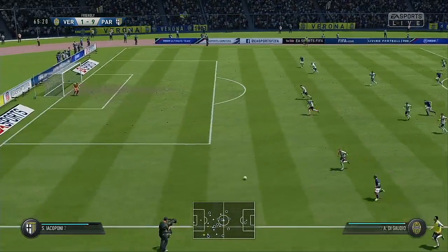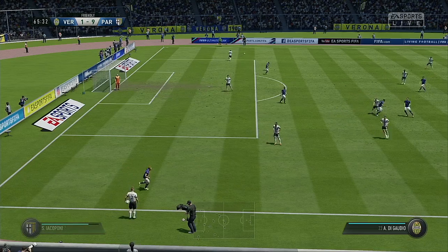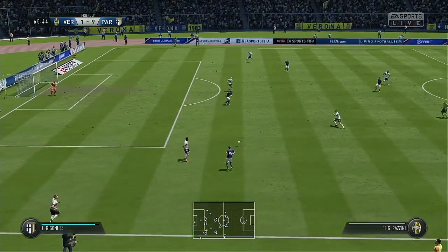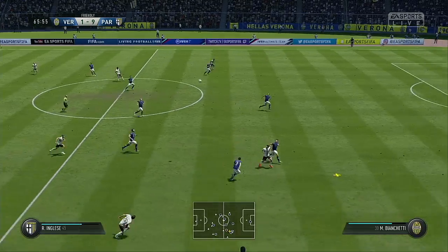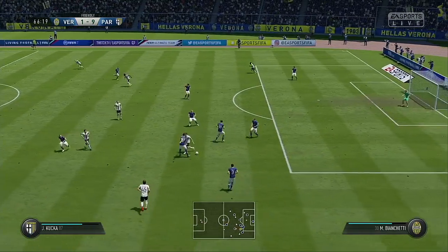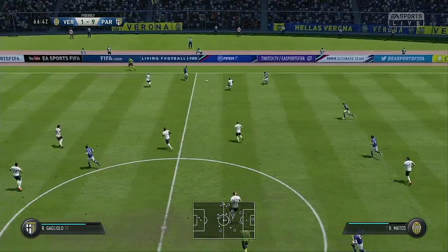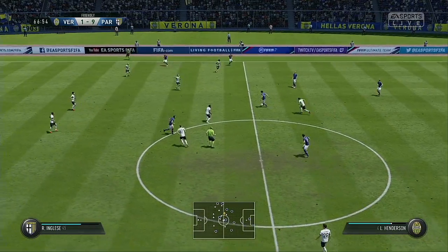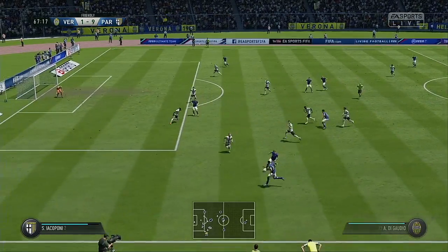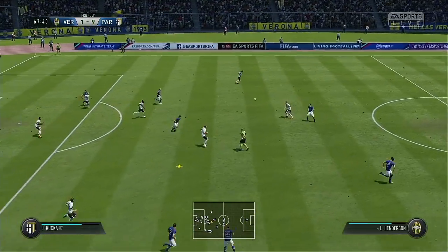Munari, Giampaolo Pazzini. Throw in to come. Bruno Alves. Henderson. It goes out wide again. Henderson. Munari. Not rushing it here. Moving from one side to the other. That's an excellent cross. Cleared away by the defender.